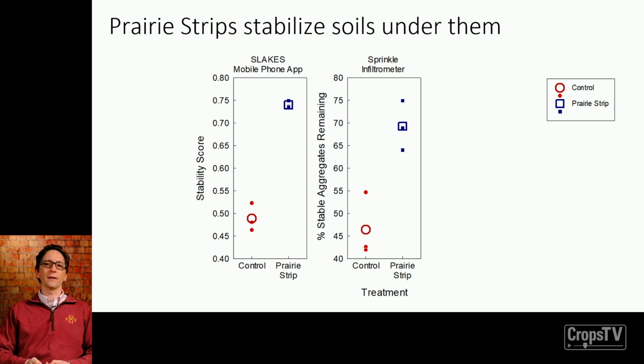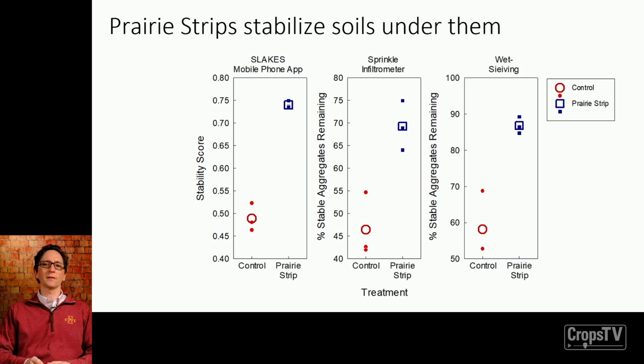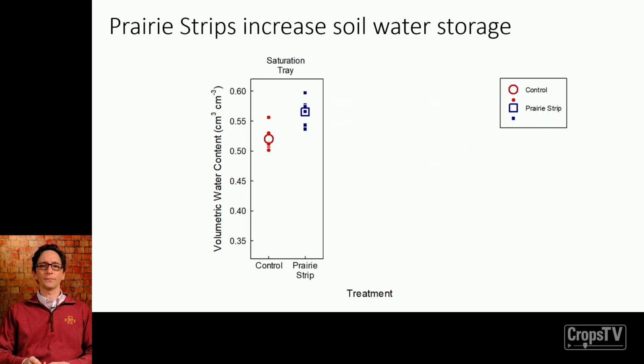This is the percent stable aggregates with a different method, the sprinkle infiltrometer. And then this is the percent stable aggregates remaining using the wet sieving method. As you'll notice, these all look almost identical. They all point the same direction, that soils under prairie strips are more stable, about 50% more on average.